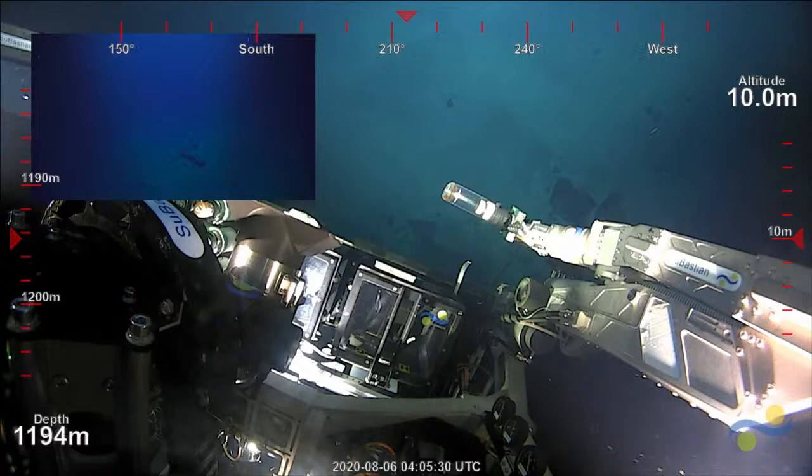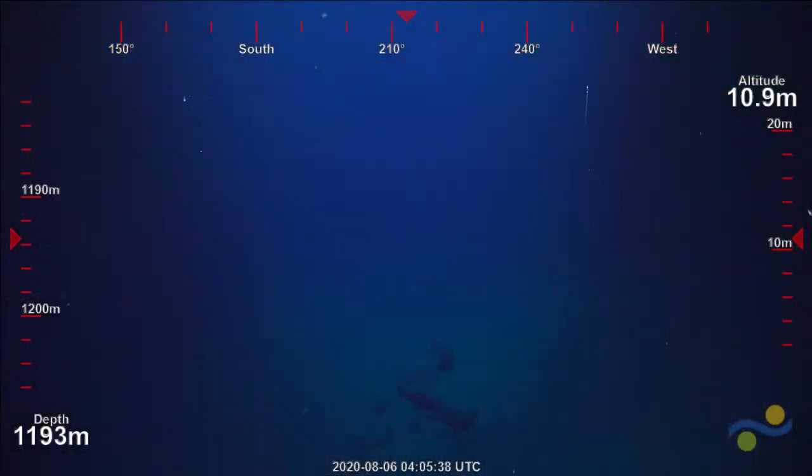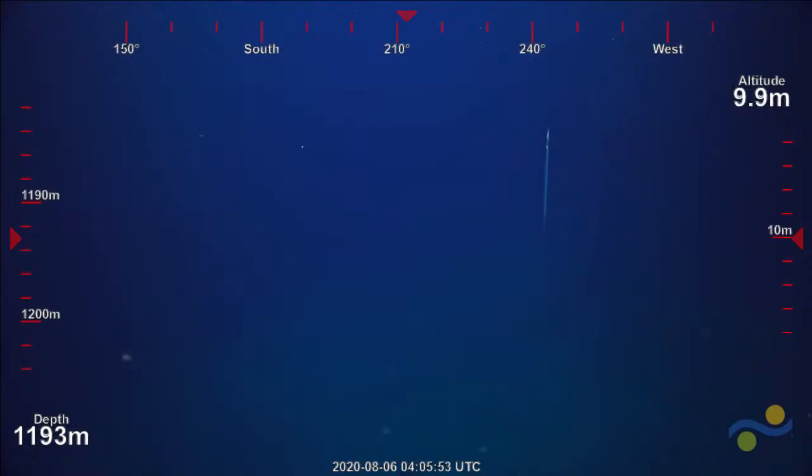This is quite a steep flank of the seamount, and we'll be able to view in high resolution both the organisms growing on the seabed and also the geological features that we're interested in. So it should be quite interesting.